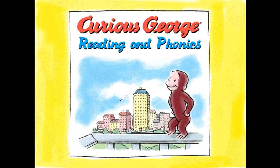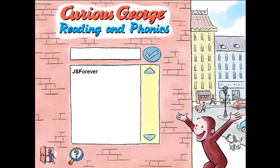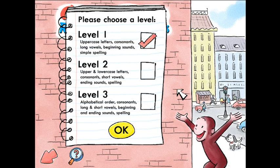Curious George Reading and Phonics. Welcome to Curious George Reading and Phonics. Please type your name in the box below, or if you've been here before, just click your name. Select your difficulty level, then press OK to accept. Level 3.